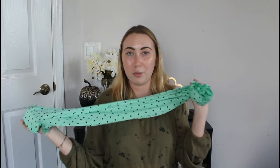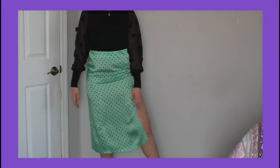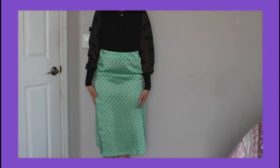So when I was trying this on, I tried it on with a black sweater, so it made it kind of look bulky and weird, but I swear it doesn't actually look like that. It's just a bad decision to tuck that into this.